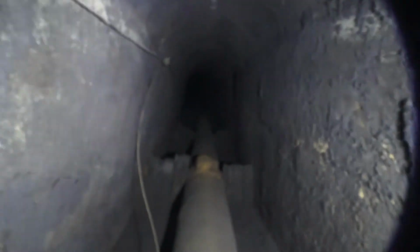Oh, shit. It's pretty compact in here. It splits into two. Fuck that fucking Sophie's Choice bullshit. Well, I think it's that way, right? Yeah.